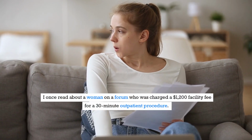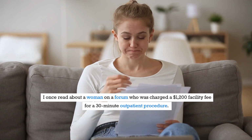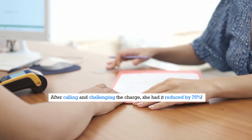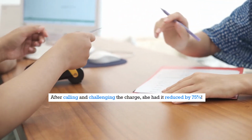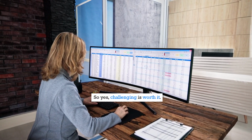I once read about a woman on a forum who was charged a $1,200 facility fee for a 30-minute outpatient procedure. After calling and challenging the charge, she had it reduced by 75%. So yes, challenging is worth it.